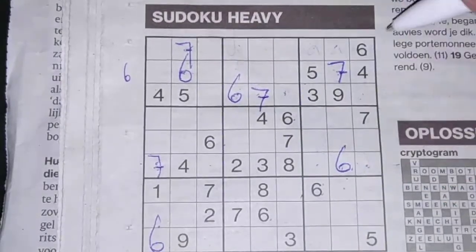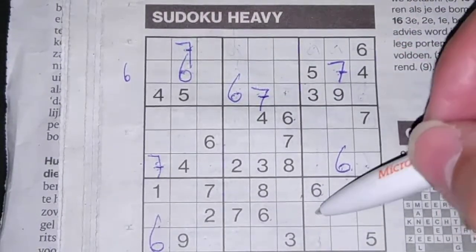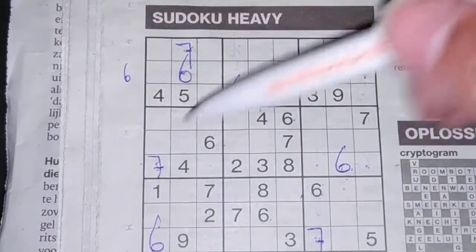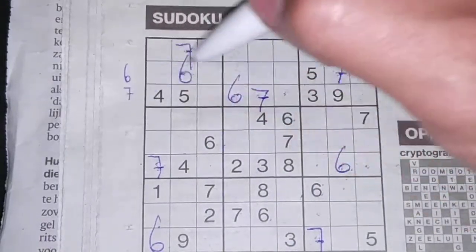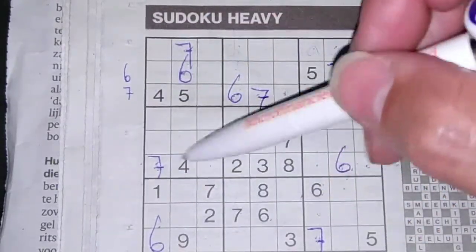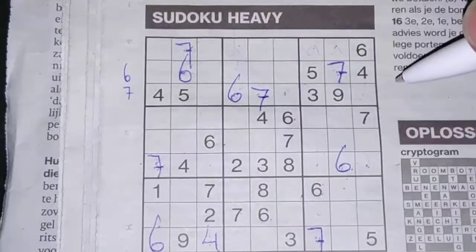7 should be here. 7 in the last column, 7 in the column next. So in that column, the only 2 places for a 7 here or there. I see here 7, no 7 there. 7 should be here. And all the 7s are used, I can see. Yes. Digit number 2. Alright. How about the 4? 4 in this first column, 4 in the second column. So in the third column, the only place for a 4 should be here.